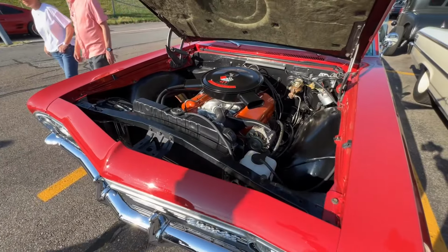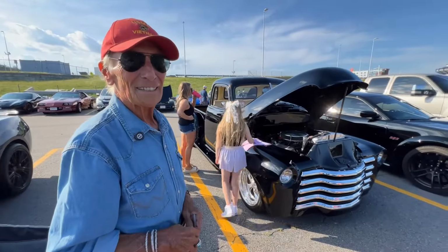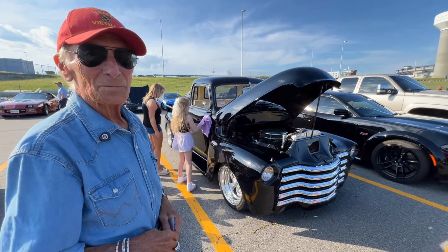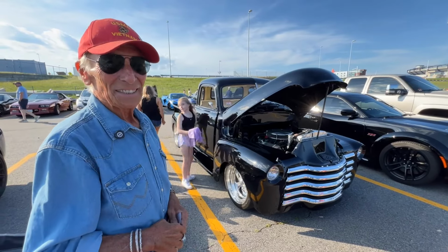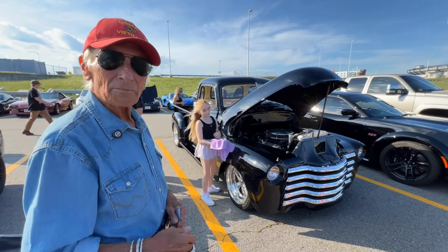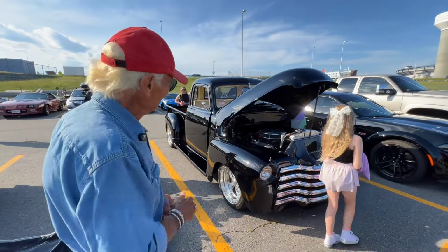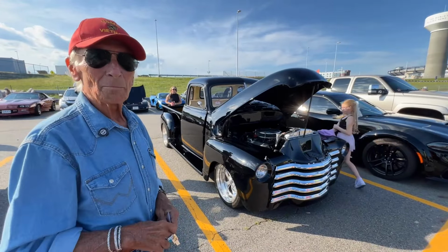That's a cool car. All right, folks, we're here with John, and I noticed from afar this really sharp, straight, shiny, clean, black pickup truck, and I just had to come over and talk to you about it. It's a 1949 half-ton Chevy 3100 series. 5-window, which is the nicer of the cabs. It's an original cab.